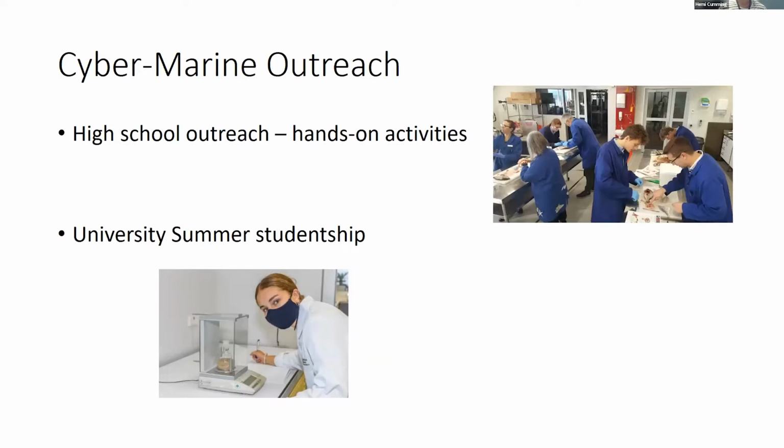So yeah, there's two areas that we want to build on, and these are still in progress. Two areas: at the high school level, we're working on designing activities and experiences, and then we have some studentships, which is really amenable to university students.